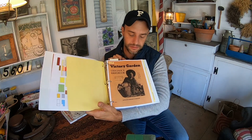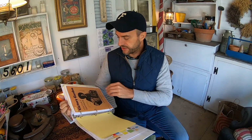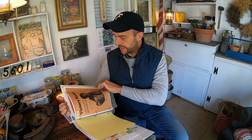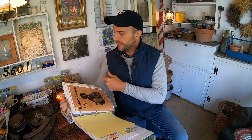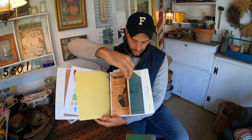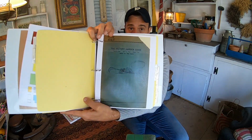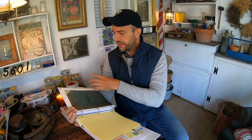So you can see this is a scan of a very old manuscript. It's from 1940. This one says 1947, but I think this one was released in 1941. I could be wrong. Okay, so I have this. And then here's another one, the Victory Garden Guide. And this is April of 1944. So you can see 1944, that's getting close to the end of the war, but still very, very prevalent.